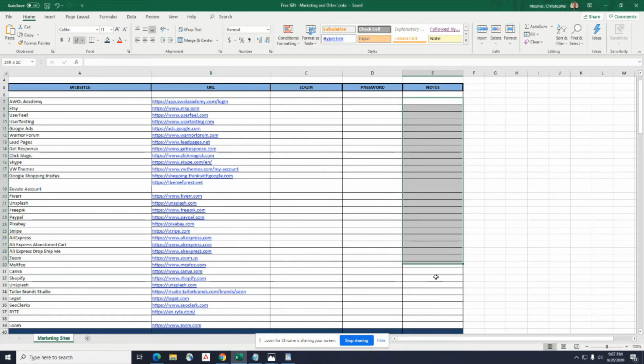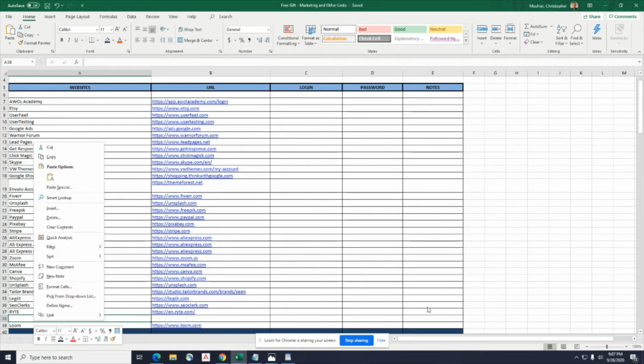You can put little notes there if you need to remind yourself exactly what it is. I left all the links in there. Certainly keep the ones that you think are going to be representative of you, be good for you to use for your marketing in your websites, and obviously delete the ones that aren't going to do you any good.